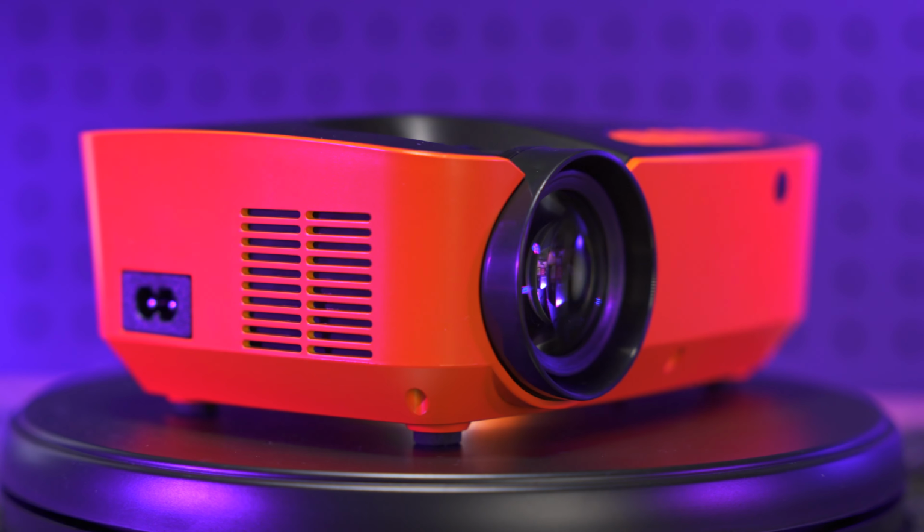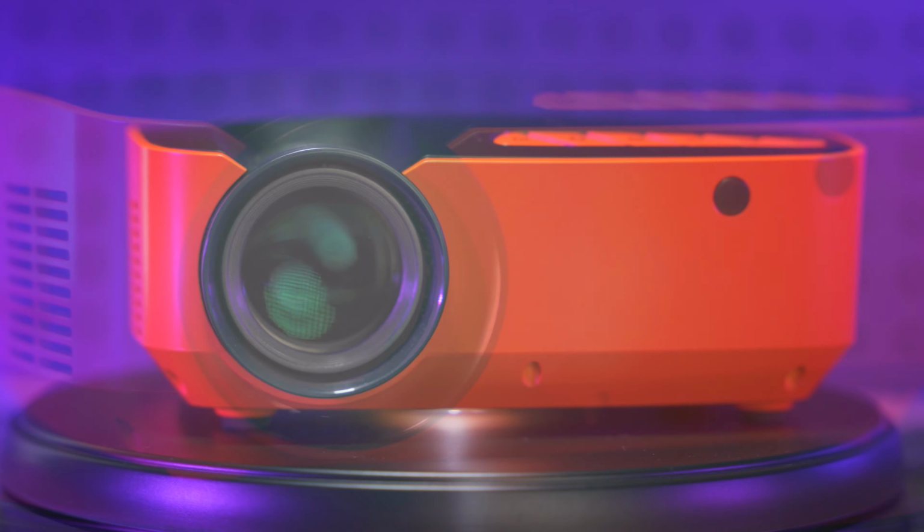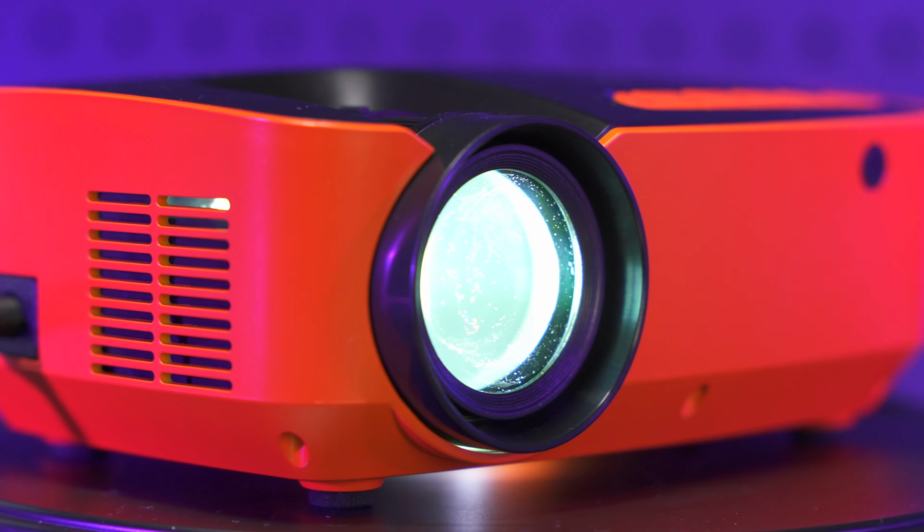Now you've seen me use the HP1 and the HP2 in several of my videos, but since the HP3 is brand new for Halloween 2022, let's do a quick rundown to show you what you can expect from this spooky projector. The HP3 has a native resolution of 720p. It has 300 LED lumens with a contrast ratio of 1000 to 1. It has manual focus and keystone correction.